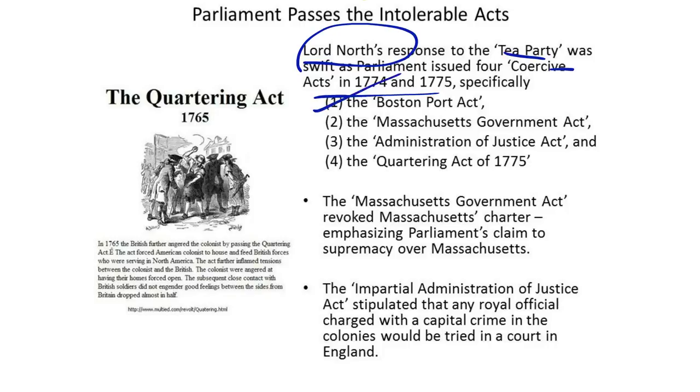The Boston Port Act, which basically closed the port of Boston, saying that nothing would get in or out until somebody paid for that tea. The second part was the Massachusetts Government Act, which said that the Massachusetts Assembly could not meet until the tea was paid, and Boston was placed under martial law.